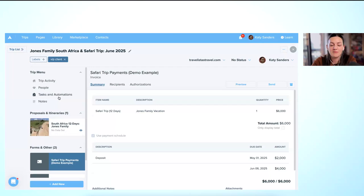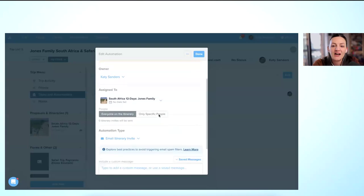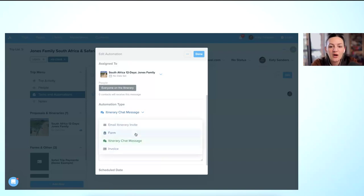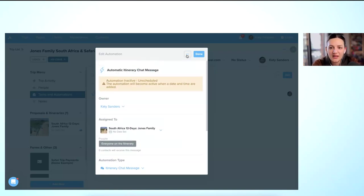There are many ways to do this. You can create some tasks in a trip. If you need to add any tasks in here, you can. A task is just a reminder for you to do something, and an automation is where you're actually having the clients get something. It could be an itinerary invite, so maybe 7 days before their trip, you send their itinerary to them and say, make sure you download the app. And then also chat messages. Same thing, you could say 2 days into their trip, you could have a message go to them that says, hey, how's it going? Just checking in. You can also have the form, that fee invoice, all of that. So there's a lot you can do in there.